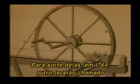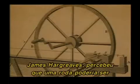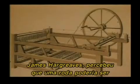But as the men wove more cloth, the women or spinsters couldn't keep up. Fortunately for them, in 1764, another weaver, called James Hargreaves, realised one wheel could be attached to many spindles.